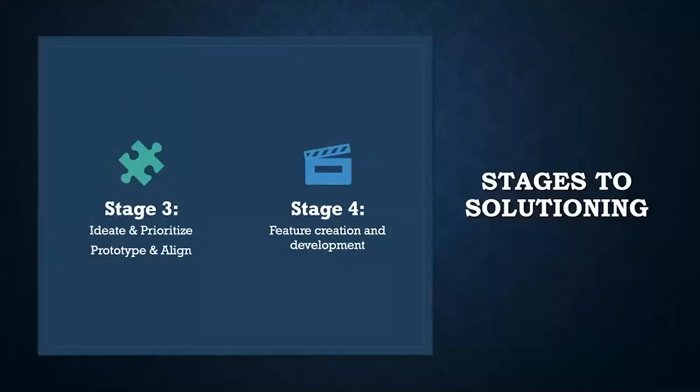Stages of solution. We have stage three, which is ideate and prioritize, as well as prototype and align. And then finally, stage four, feature creation and development. For ideate and prioritize, when you've gone through stages one and two of discovery and have defined and decided which problem or challenge to prioritize and solve, the next phase falls into solutioning, which is ideate and prioritize.